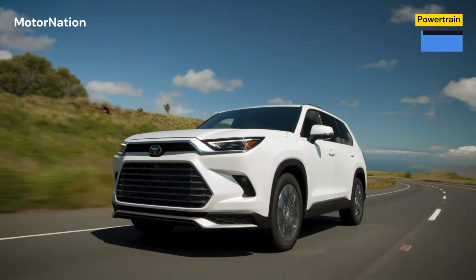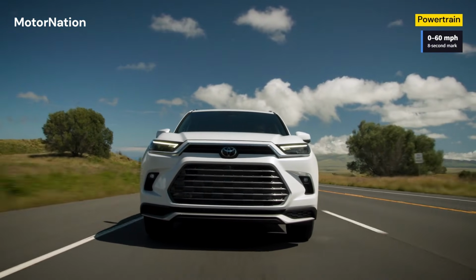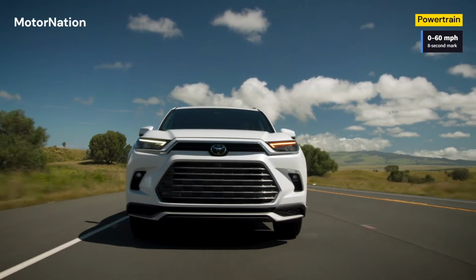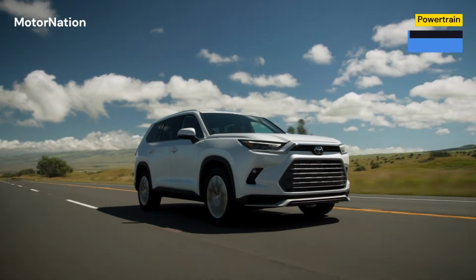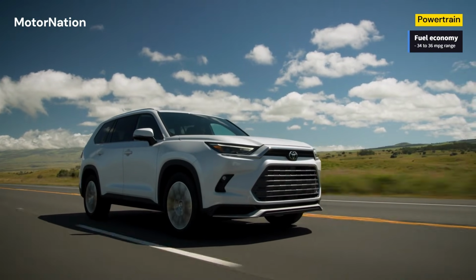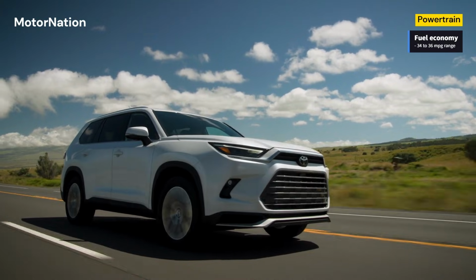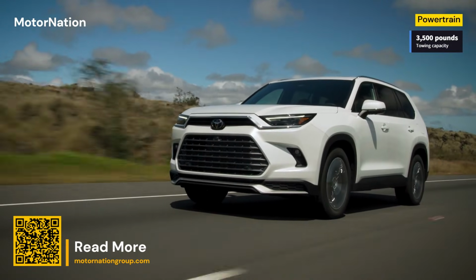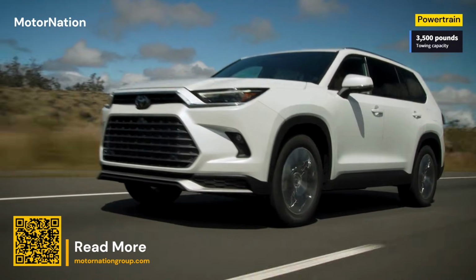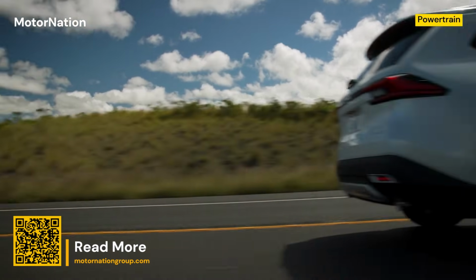This version isn't the quickest, with a 0 to 60 miles per hour time landing around the 8-second mark, but it makes up for it with remarkable economy. You can expect combined fuel economy near the 34 to 36 miles per gallon range, making it one of the most efficient three-row SUVs in its class. Towing capacity here is 3,500 pounds, which is plenty for small trailers, bikes, or camping gear.